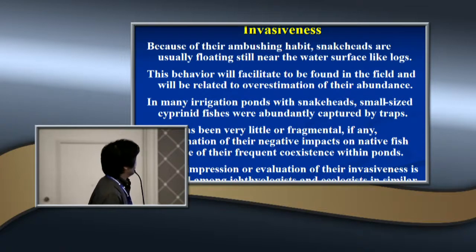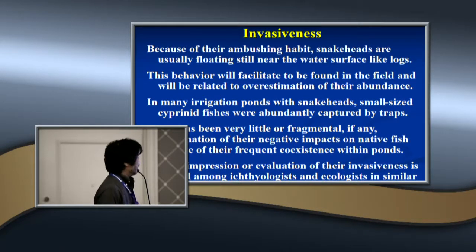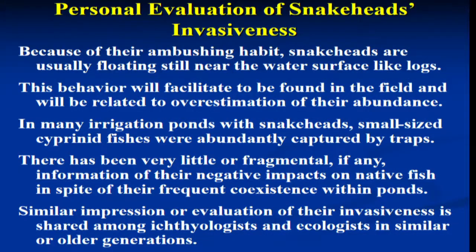And this is not a personal evaluation. Because of their ambushing habit, snakeheads are usually floating still near the water surface like logs, okay? This behavior facilitates being found in the field, and probably this is related to the overestimation of their abundance. So there are so many snakeheads, because most of the individuals can be seen at once, for example. And in many irrigation ponds with snakeheads, small-sized cyprinid fishes were abundantly captured by traps. There has been very little or fragmentary information on their negative impacts on native fish in spite of their frequent coexistence within ponds.